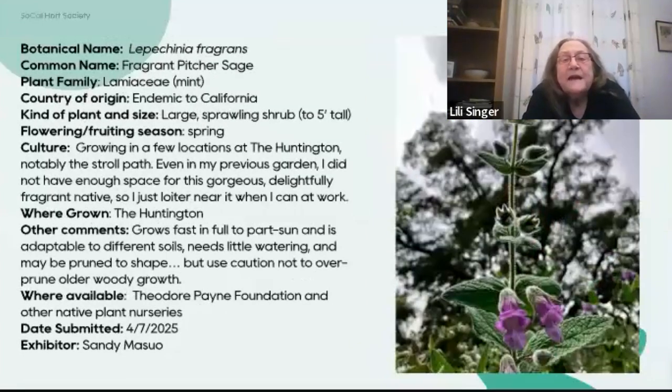And then another one from Sandy. This is Lepechinia fragrans. And people that knew me when I was working at Theodore Payne and doing the Hollywood Farmers Market knew that they should not stick any of these plants in the van, which I was driving, because I think I'm the only one on the planet that doesn't like the smell of this plant. Everybody else loves the fragrance of the foliage, and you probably will too.